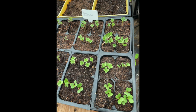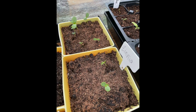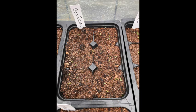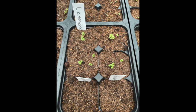And then here are some of the other things I've gotten started. Broccoli. Some zinnias, a few of those. There should be a lot more. Chamomile. I am excited for this. Bee balm, a few of those. Lavender. I've always wanted to grow lavender.